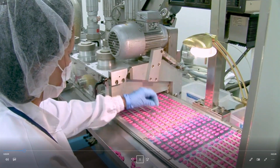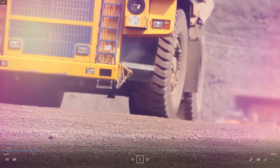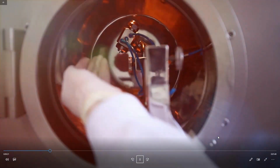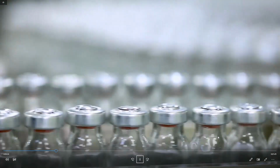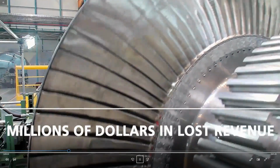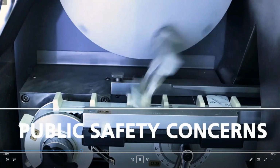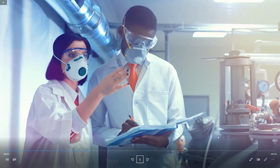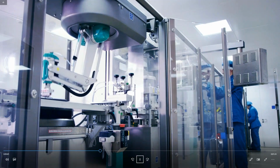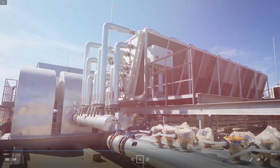Your mission is to operate as efficiently, safely, and economically as possible. But problems often get in the way: unplanned shutdowns, rework, accidents, non-compliance, equipment failure, and more. The impact these problems have on your organization can be huge. Millions of dollars in lost revenue, fines and lawsuits, danger to workers, environmental disasters, public safety concerns, and serious damage to your organization's reputation. Our mission is to make sure these problems don't get in the way of you achieving your mission. We provide software to manage your information throughout the asset lifecycle.